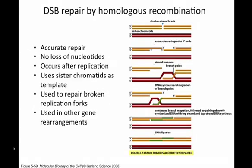Okay, so then we've got our much more accurate method of double-strand break repair, which is homologous recombination. And you guys learned about this probably in genetics, right? Because when else do we have homologous recombination? Crossing over? Yep. Right. But this is also used for DNA repair. And so it's accurate because you're using your template from your sister chromatid. And so it's occurring after replication. It's often used to repair broken replication forks. And it's also used in other gene rearrangements.